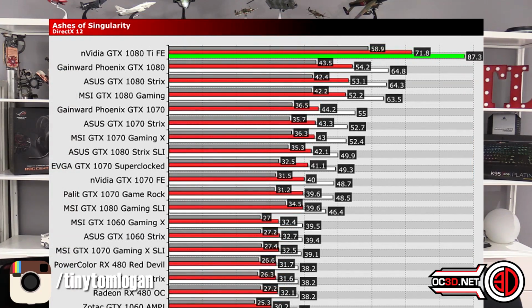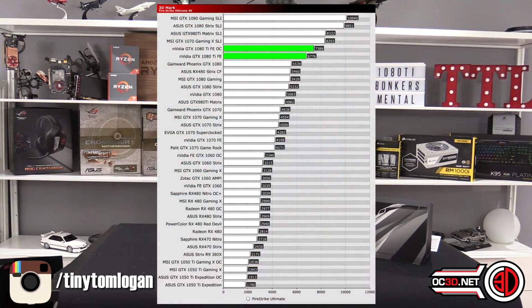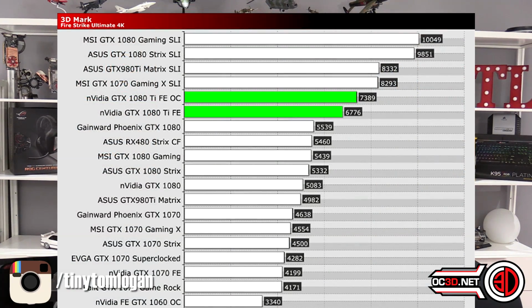But it's really when you get to the 3DMarks that you actually see the proper battle. And the best way that I can put it is you've essentially got on the graph SLI, SLI, SLI, SLI, and then it's 1080 Ti overclocked, 1080 Ti stock, and then all of the rest come below it. It wasn't very often that a 1080 with an overclock managed to beat a stock 1080 Ti. But with all the extra CUDA cores and stuff like that, it's hardly surprising.